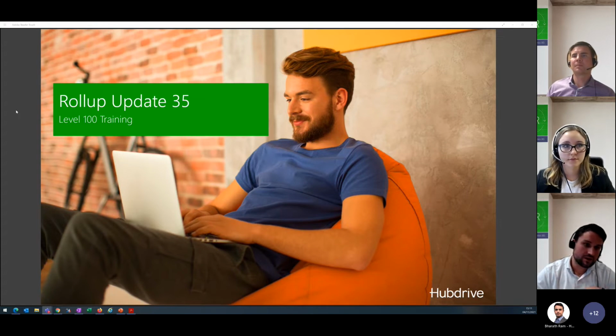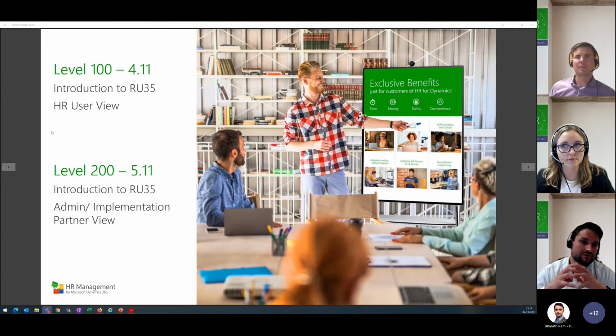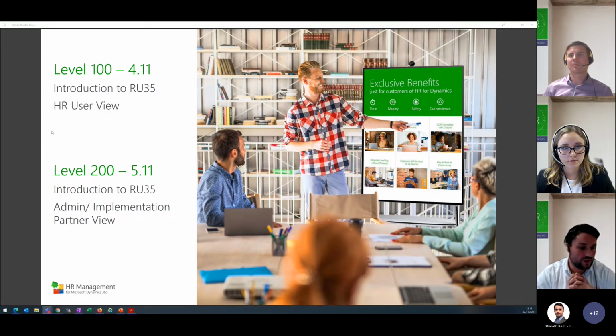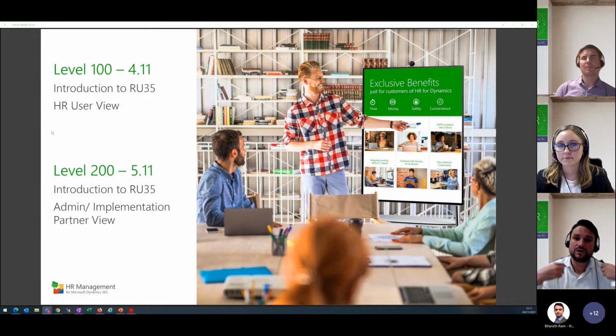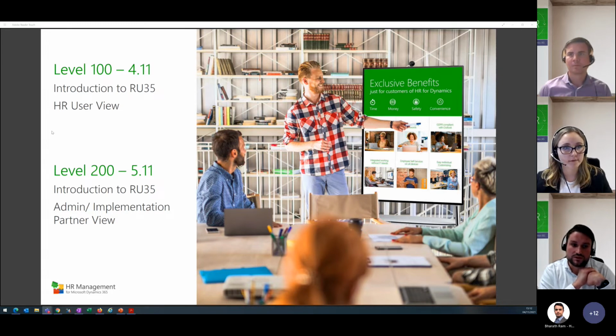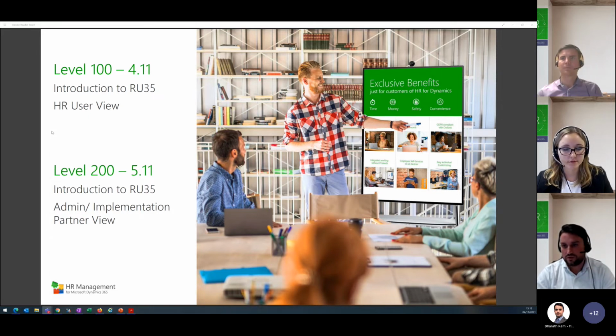We have the level 100 today, and we will introduce you to Rollup 35. As always, we do this with an HR manager view, meaning not too technical. And tomorrow we have a second part of this training, which is level 200, same content, but a different view, because we show you what is under the hood, meaning we will open up the business process flows. We will open up everything which is admin focused, so that you know where to touch if you want to customize it, or if you want to extend our solution which we created for you.